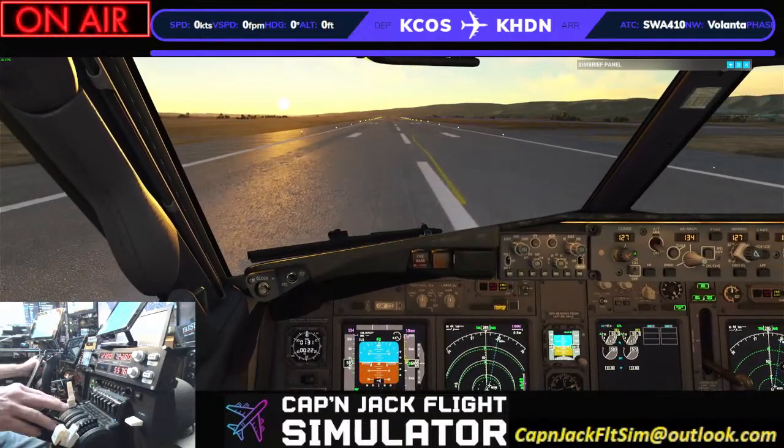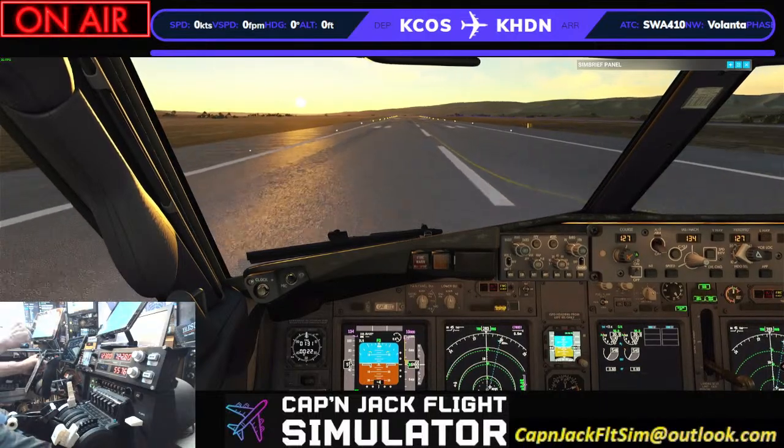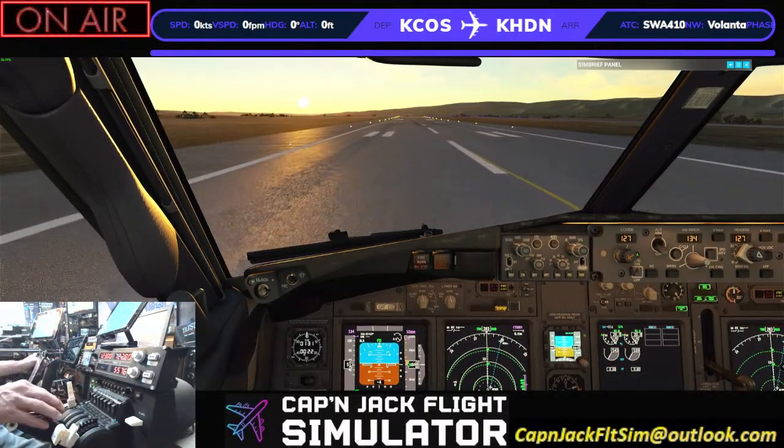Okay, now we can drop off. We're going to go ahead and go down to our next exit on this runway, which basically is the entire runway.